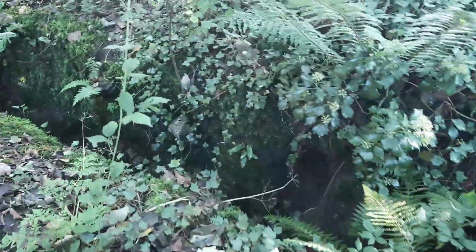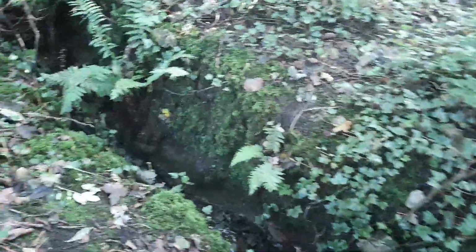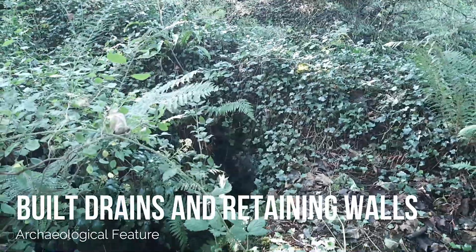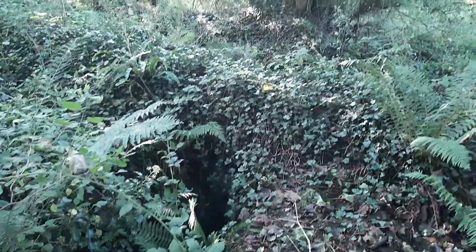Here. And a tunnel with a sort of bridge that goes over along the top of it.